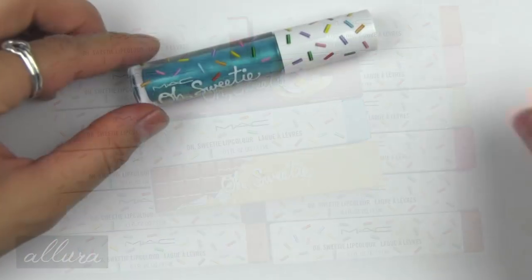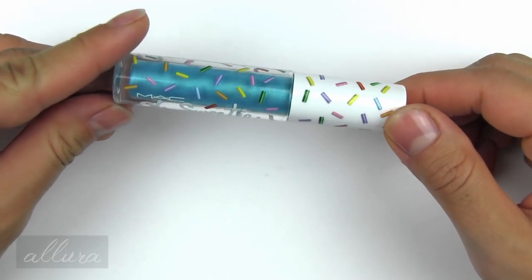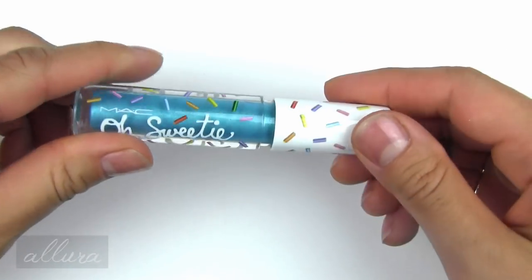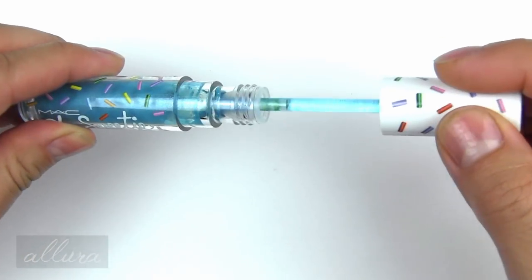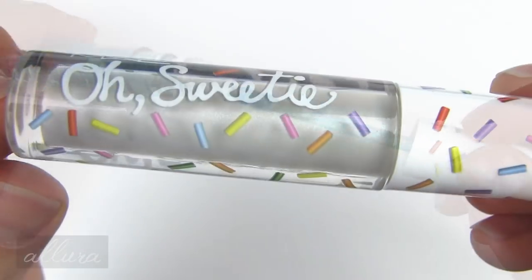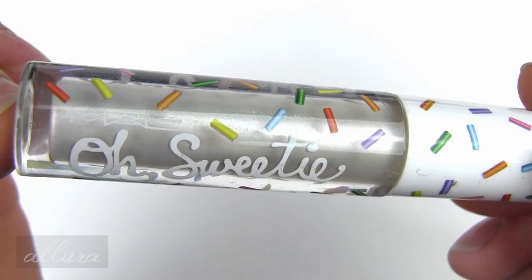So here's an example of the shade to see the packaging. There are little funfetti sprinkles on the outside, so not typical of MAC. It's like very playful packaging, and the doe-footed applicators look like this with a slight slant to them. So this first shade here is called Funfetti Cake.